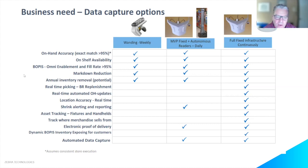Of course, there's value props for using the handheld wanding and cycle counting a day, and using it for the Omni picks, or using it for markdowns, or using it for recalls, or for store transfers. But at the same time, if we've got an MVP, a minimal viable product solution, that includes some reader infrastructure in the receiving area, at the exits, maybe in the BOPUS reserve area, and leveraging the robots for a daily cycle count. Wow, that's a lot of value beyond just the on-shelf, on-hands inventory.